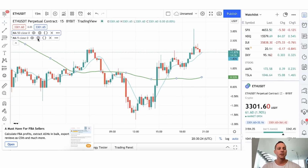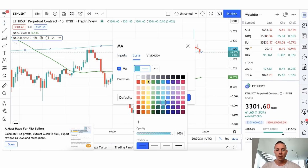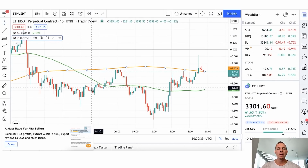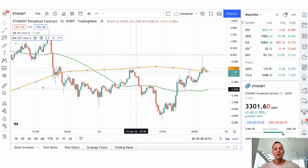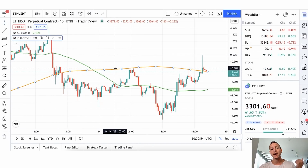Then we're gonna come down to the second one right here. We're gonna click the same thing, and we're gonna put this one at 200. We're gonna change the style, make this one orange, and make the line a little bit thicker as well. Then we're gonna press OK. Right, and so what you can see now is we have two different moving averages. Obviously, the green moving average represents the 50-day moving average, and the orange line represents the 200-day moving average.